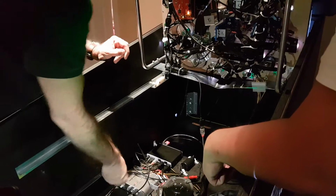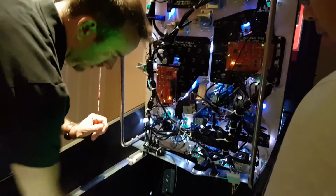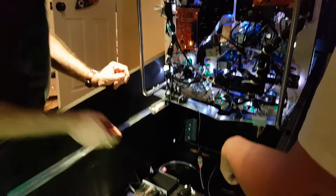So hopefully. Does the whole target bank just come out and you put the new one in? Yeah. Okay, so that's good. So it's easier to replace. Yeah, just unscrew it. There we go. And the audio cable would come out a bit too.